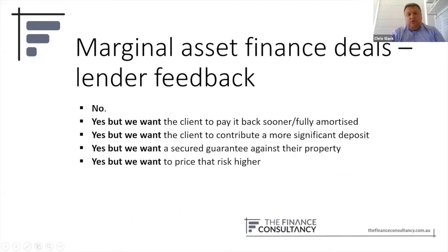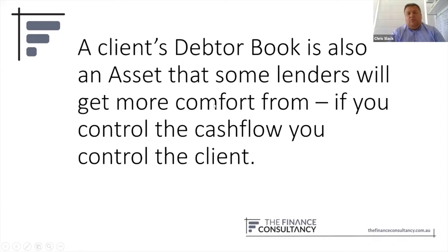So if you look at an asset finance transaction and you look at a marginal transaction, generally the sort of feedback you're going to see from a lender, it'll either be a no, yes, but we want the client to pay it back sooner, or have it fully amortized. Yes, we want the client to contribute a larger deposit. We might want a secured guarantee. And for some lenders, not every lender has the ability to do it, but they might want to price the risk accordingly. A lot of people don't seem to realize that a client's debtor book is an asset that lenders can get some comfort from. If you control the cash flow, you control your client.